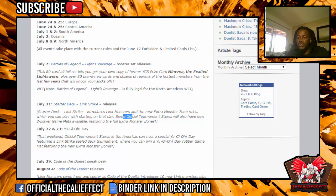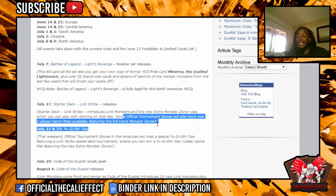Some official tournament stores will also have the new 2-player game mats available, featuring the full Extra Monster Zones. So for the people that don't necessarily understand that there's 2 more zones between where you would normally place your monsters, mainly because we don't even use Monster Zones anyways, guess what? They're going to make a mat for that. So there you guys have it.